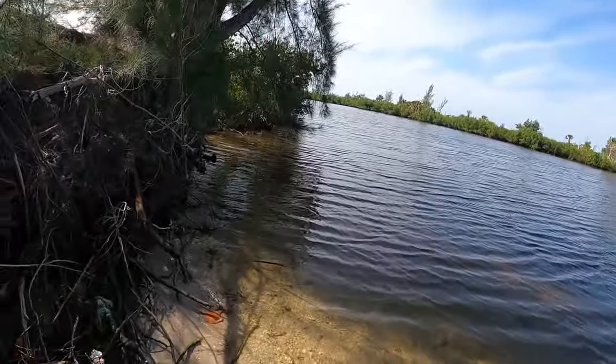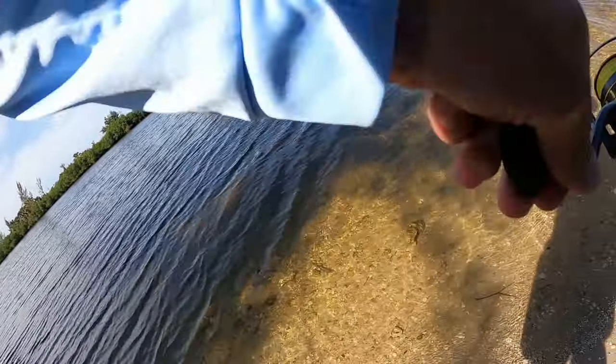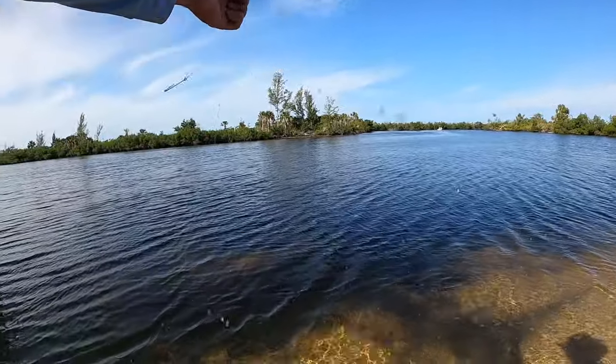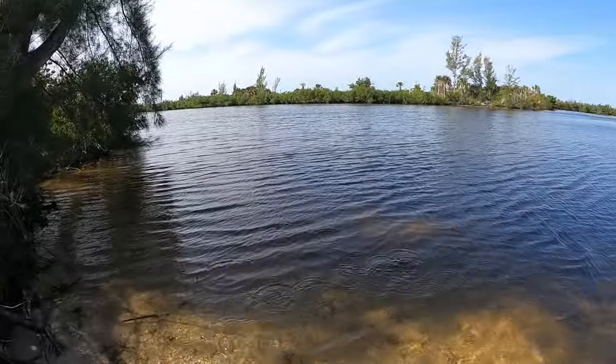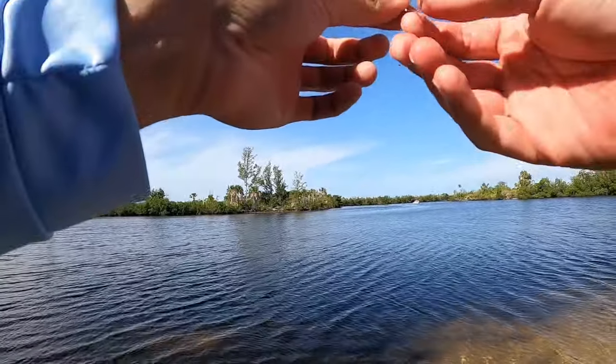One ate it. I didn't even feel a bite. He just came up and ate it. Look at that. Another trout. I didn't feel a bite or nothing. I just felt the weight of him on there. Yeah, he's a little guy. Oh, fish. Oh, there he goes. Huh. Okay.